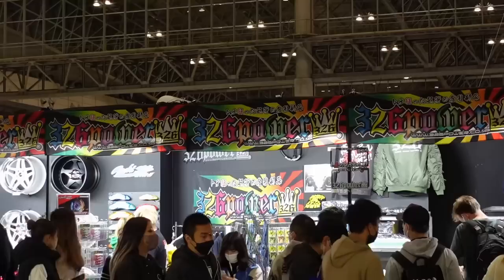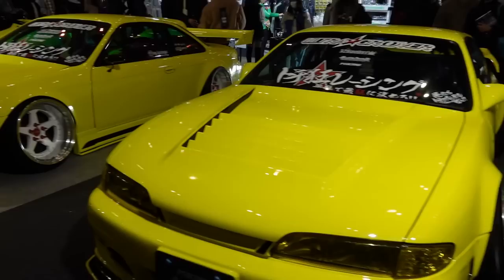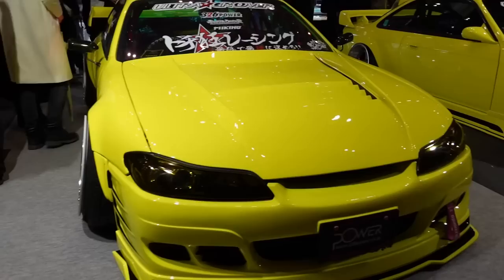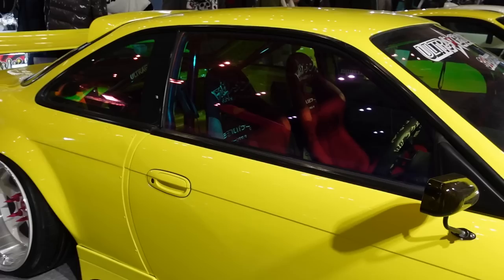Hey, 326 Power, Mitsuru Power, bringing out Ultra Groover, which definitely rocks Mitsuru Power stuff. Got the Zinky, got the S14.5, but I believe this team is based out of Hyogo Prefecture, which is on the other west side of Osaka. They run them this low. That's not air suspension. They're going drifting as low as they can. So very cool to see some S chassis love here at Auto Salon as well.